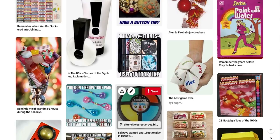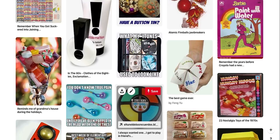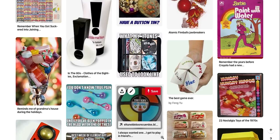So it was fun, and I don't own one. They are asking quite a bit for them online, so it's hard to find a vintage true Simon game without paying a pretty penny. But I think that they do make something similar now that is a little less expensive if you're only in it to play the game and there's no nostalgic element attached.